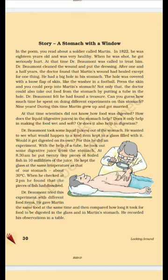So it is the story of a soldier named Martin and a doctor called Dr. Beaumont. The incident happened in 1822, and the doctor got an opportunity to study digestion, because at that time the proper process of digestion was not known to everyone. So it was the opportunity to study the process of digestion in the stomach. How does the liquid in the stomach help? Does it only help in making the food wet and soft, or does it also help in digestion? So many questions are there.